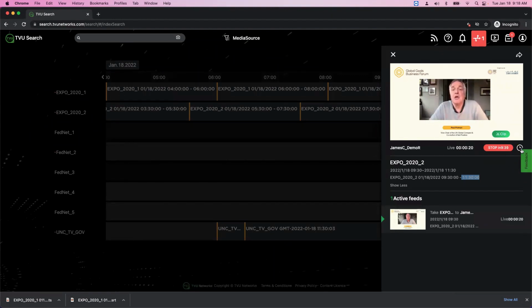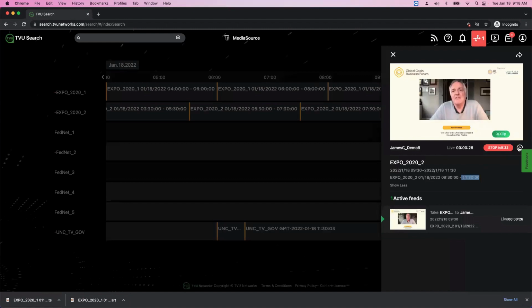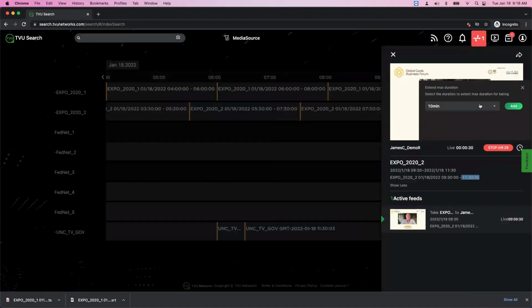And if you need to add more time at any point, you can just click the plus button over to the right here to add more time to your live transmission.